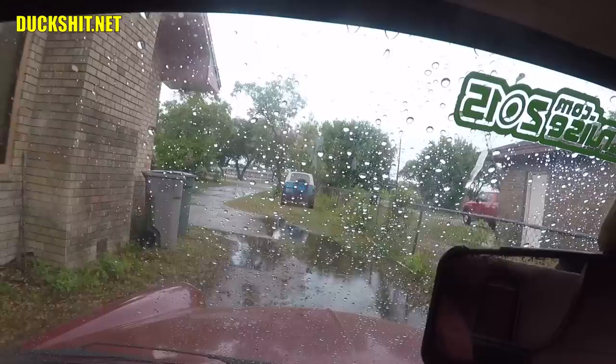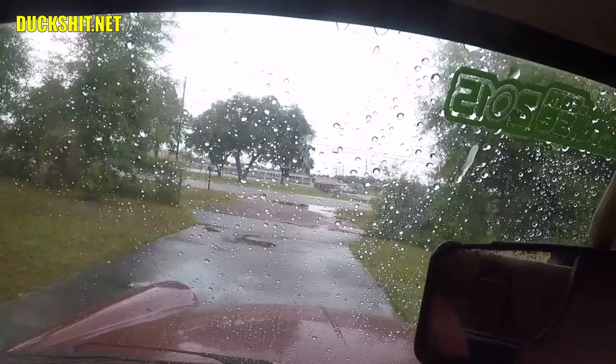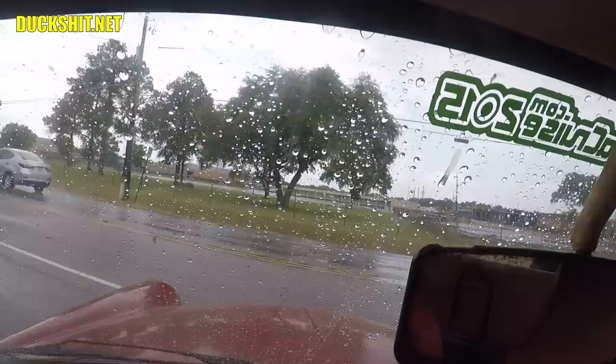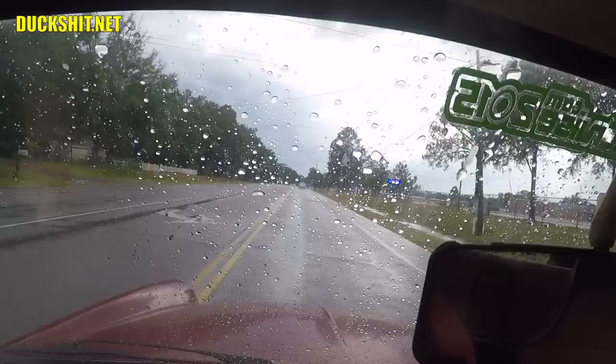Just went to reach for the traction control button. Because on the Z, when it rains out, I like to turn off the traction control. It's just a whole lot more fun to drive when you have a little bit of slip. Got somebody coming up here on the left. I'll let them pass. Woohoo! Drifting, hell yeah! Nothing like drifting with an open differential.